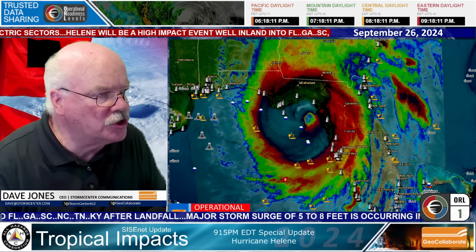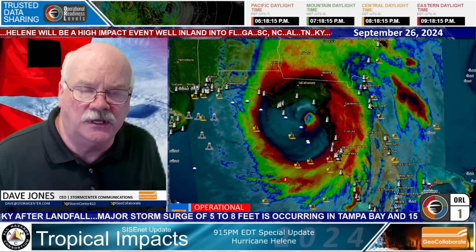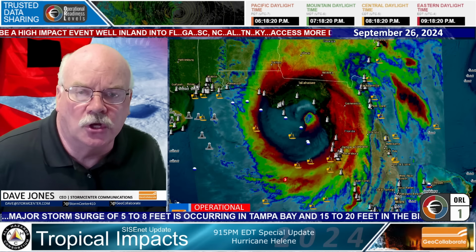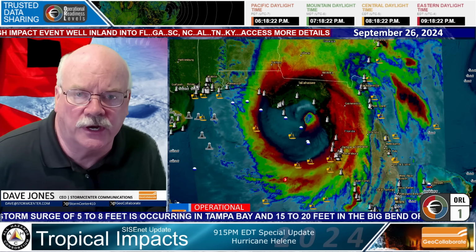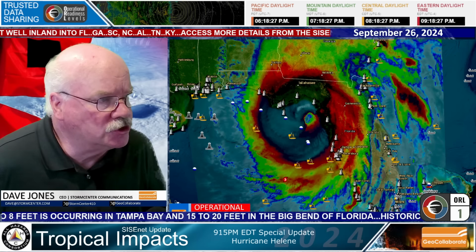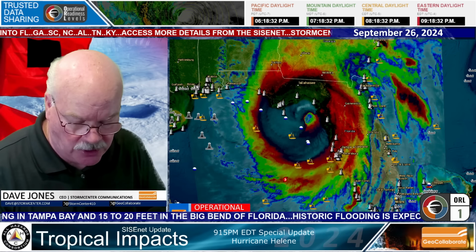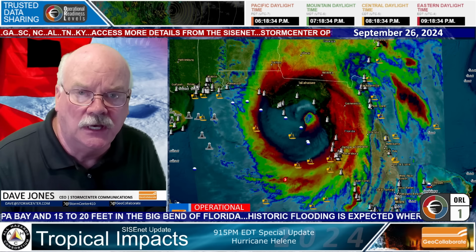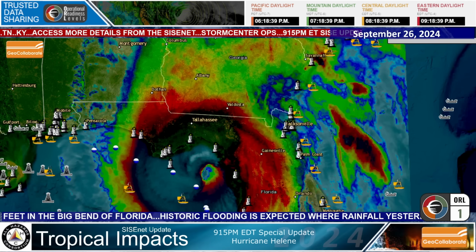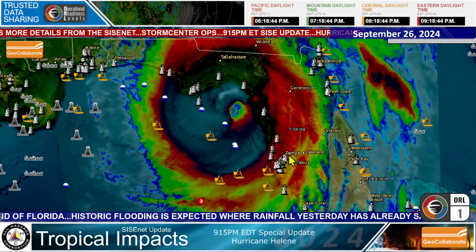Now, I also want to show you GeoCollaborate because we talked about the update before this one, the past one that I did, looking at ocean observations and how critical they are to determining what kind of waves are going to be heading onshore. And as this storm really gets close to shore, it's going to build up waves and is building up waves and storm surge right now. Let me take this full screen so we can talk about this just for a minute. I'm going to identify some places here.